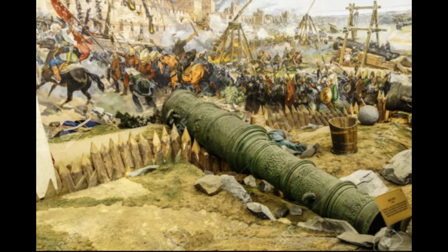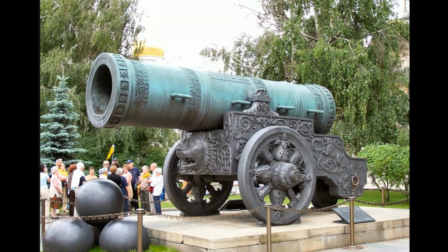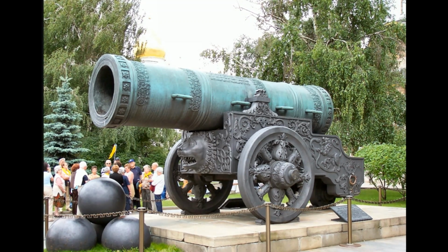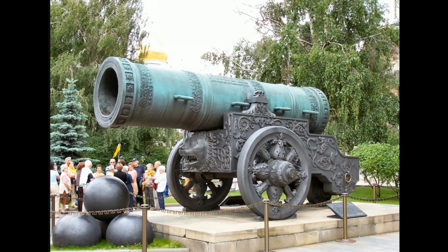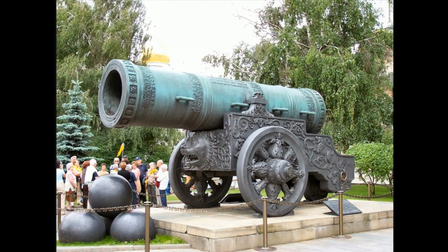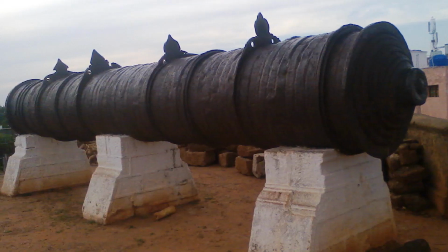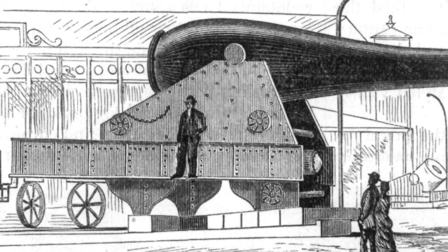But one of the things is, though, get this, the highest caliber cannon ever constructed is the Tsar Pushka, the Emperor of Cannons, which bore a size of 890 millimeters, 35 inches, and a barrel length of 5.34 meters, 17 feet. It was cast, here it is, in bronze in Russia at Moscow's Cannon Yard in 1586. Look at this thing. Yeah, it's Tartarian, trust me. Whatever that means, right? I don't know. It just seems like that's what you would call it. It's now housed in the Kremlin in Moscow, Russia.